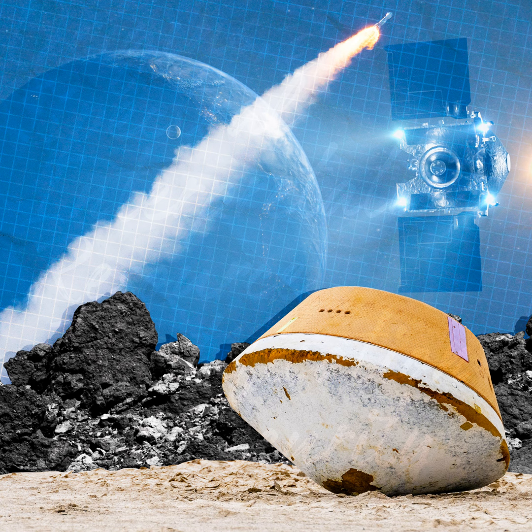OSIRIS-REx's flight path and sample collection was precisely planned and orchestrated by a team of navigation engineers. They directed the OSIRIS-REx mission from their base on Earth using a combination of computer code and onboard cameras, much like a remotely piloted drone or rover. They were able to monitor the spacecraft using a network of radio transmission stations known as the Deep Space Network.